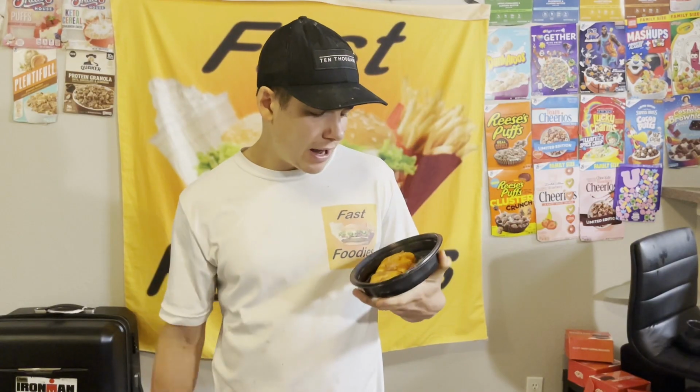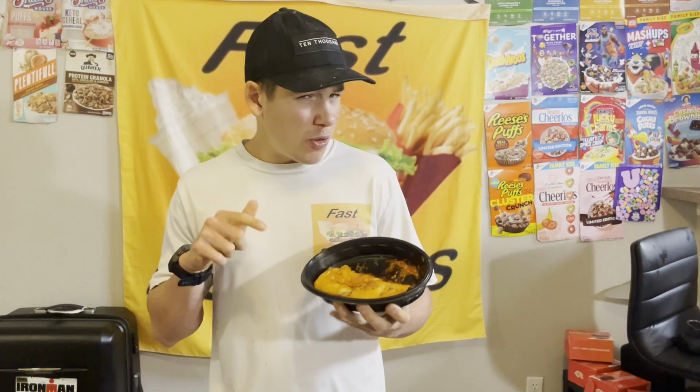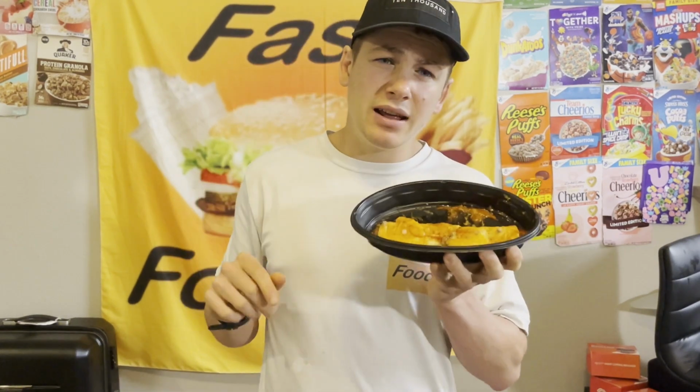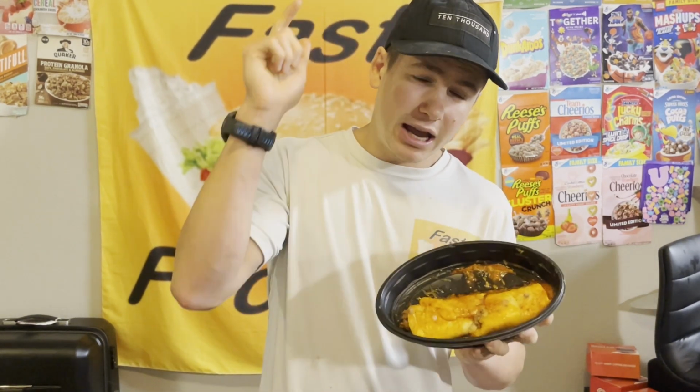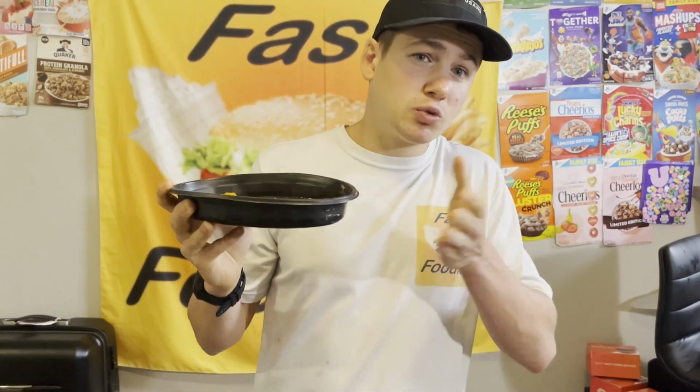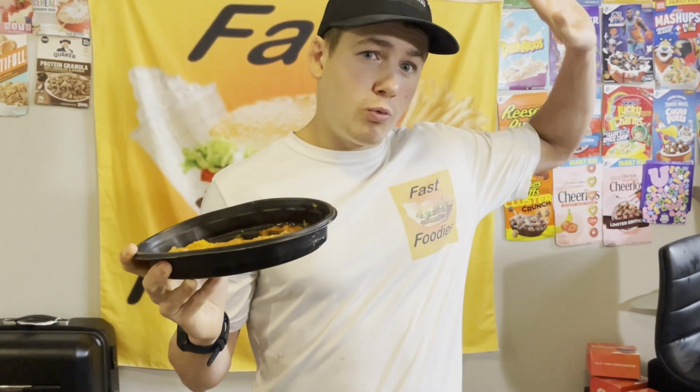But as I was saying, back to this Enchirito. I actually don't think this is entirely new. Well, it's new to me because I've never had it before. But I do believe that this was on the Taco Bell menu sometime in the long past, long before I was a fast foodie. If you've had this before, not in the most recent time when it was launched, but way back when, let me know in the comments down below.